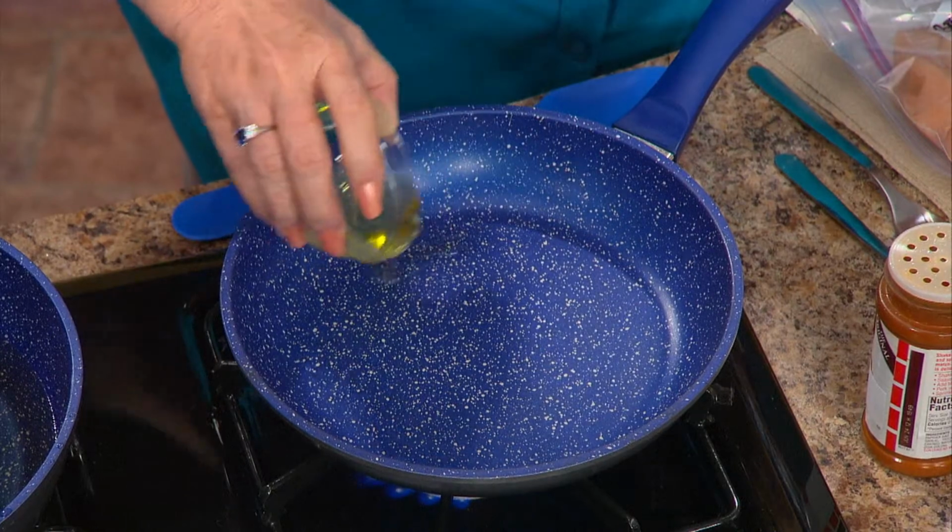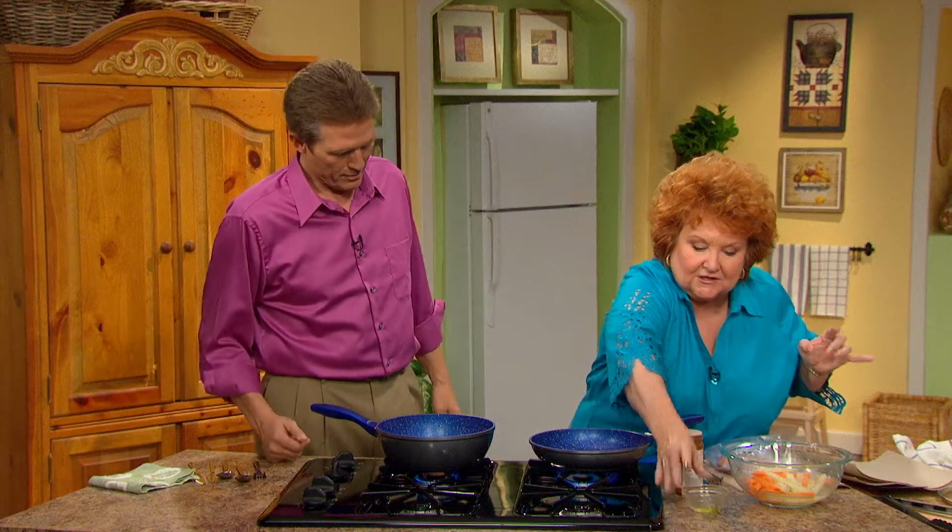I'm going to show you how to fry something like fried chicken with hardly any oil at all. It'll still give you the taste. So I've got my pan heating here, and I'm going to add a little less than a tablespoon of olive oil. Okay. When you do it at home, you're in charge of the oil.